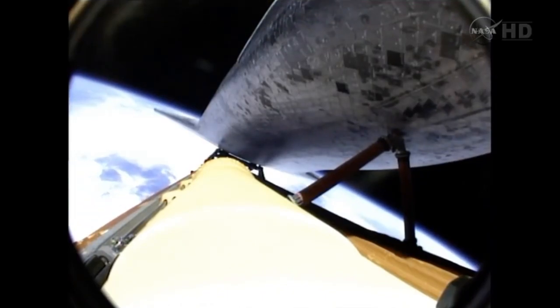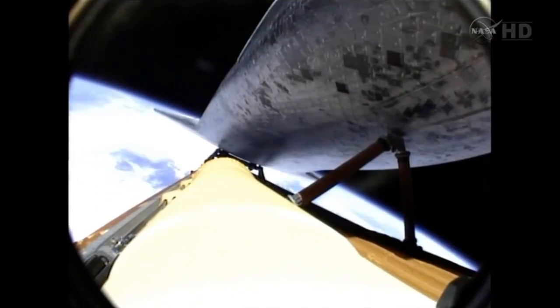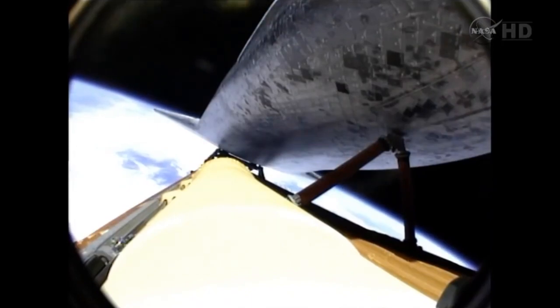Eight minutes, 15 seconds into the flight, standing by for main engine cutoff. That'll be followed a few seconds later by the separation of the external fuel tank.